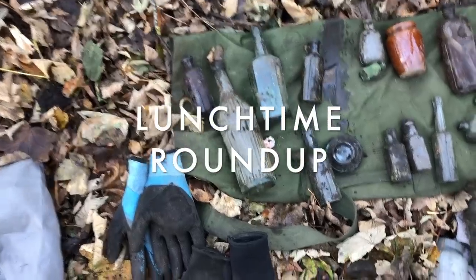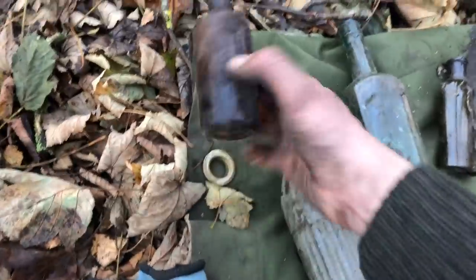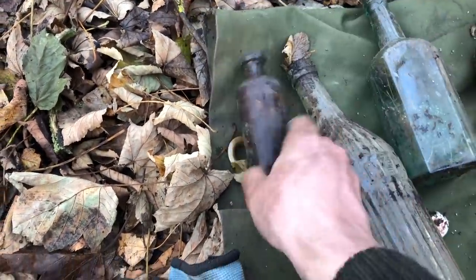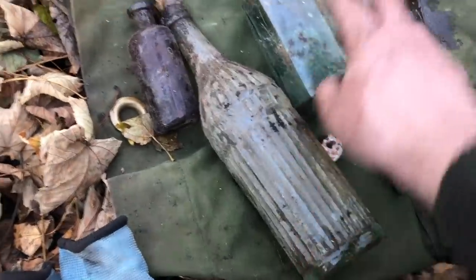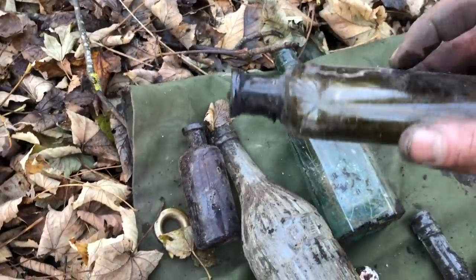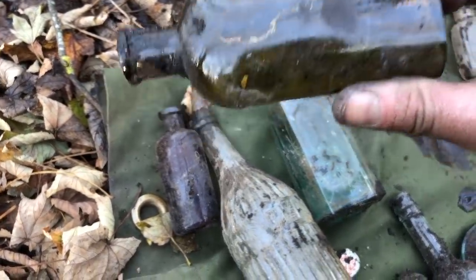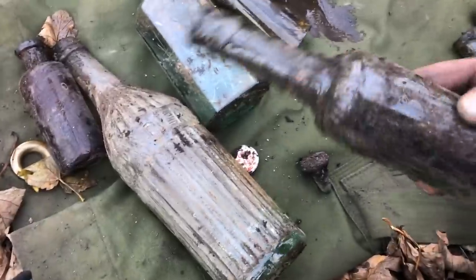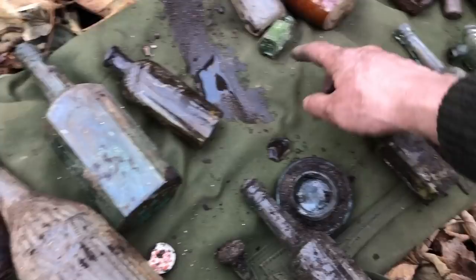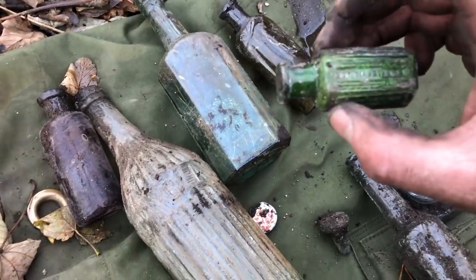Lunchtime roundup. Okay, so got this just now. It's a plain amber medicine. This from before, you've seen this, the sauce, you've seen that before as well. This lovely ambery green coloured bottle. Plain but beautiful. Sauce from just now. The lid from before, a couple of wee bottles. This wee poison, which I think is okay.